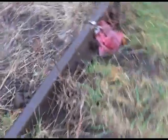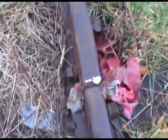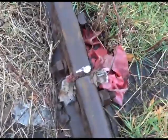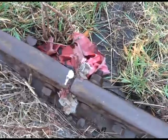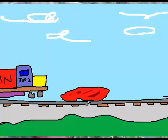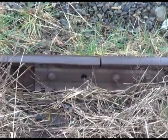Okay, here we have red, what the red? This red tarp thing appears to be separating these 2 railroad rails, keeping them apart from one another. That's odd. Alright, my theory is that a train car ran this over and it filled the gap, because it might have had a gap like that one before. 3 out of 10.